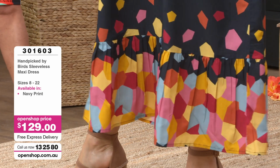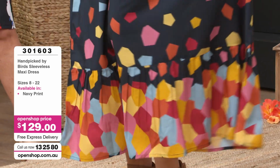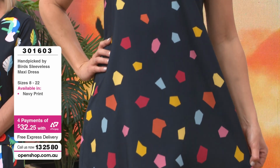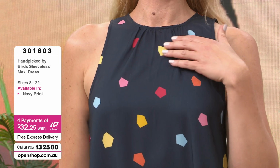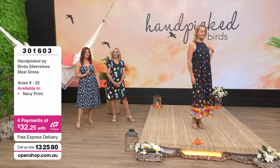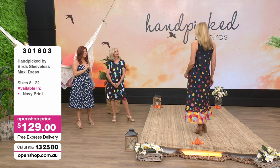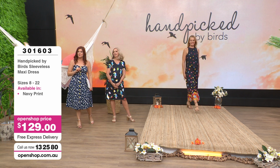And this comes sizes 8 through to 22, ladies. And you're a navy base colour and you've got that brick fall pattern. But of course, the print is just divine and on trend. With Afterpay, ladies, 4 payments, $32.25. You will get this sent home free, express delivery. Bianca is wearing the 10. We're going to have a look at Miss Lily in the size 14.